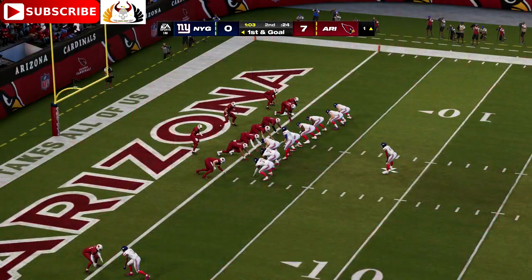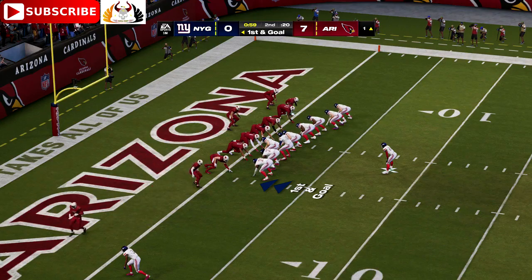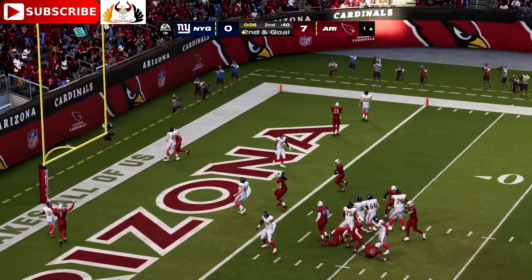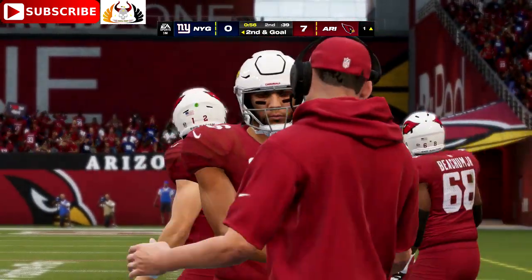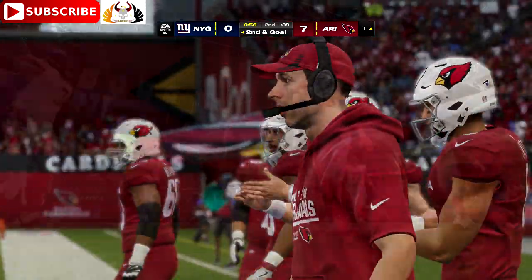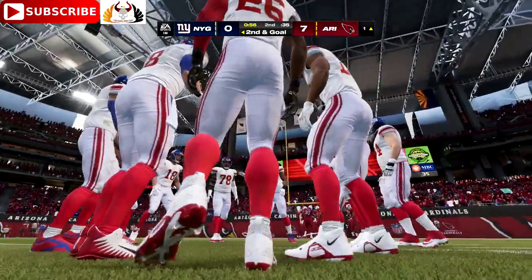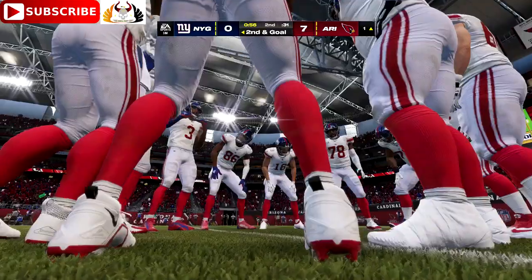A chance now to get even before the break as they come up 1st and goal. Looking to throw. Jones. And this throw a bit late as he couldn't reach back for it. I'm really liking what I'm seeing from this defense because their coverage has been playing at a shutdown level so far. Even backed up late, they're forcing incompletions and fighting to keep them out of the end zone as the first half winds down.